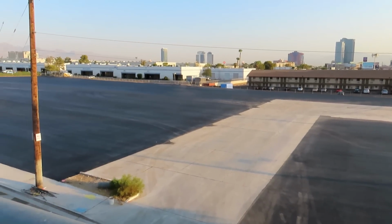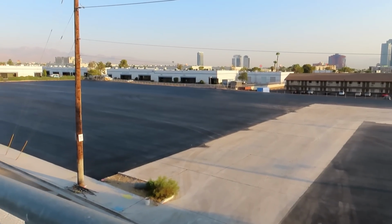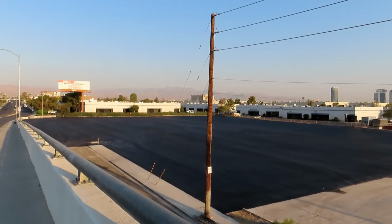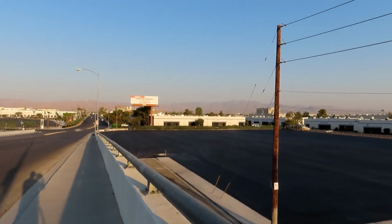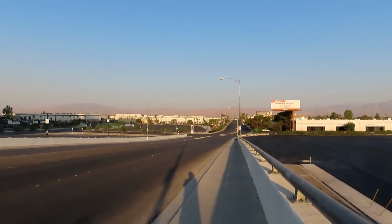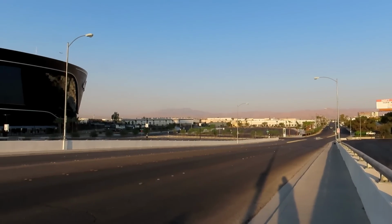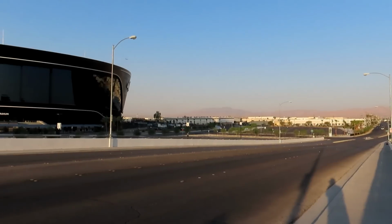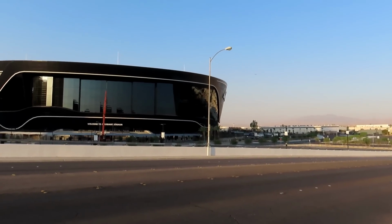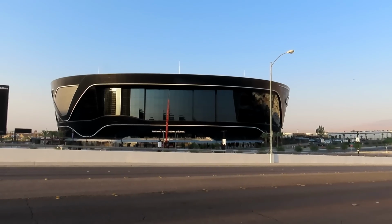I haven't been out to any of the lots down Las Vegas Boulevard. But they got this one paved, and then as I drove on Polaris, they paved another one of the lots that they cleared out, right on the west side of the stadium. So they're starting to get them all going. I'll have to take a road trip soon and check out some of the auxiliary lots to see if they got anything going on.